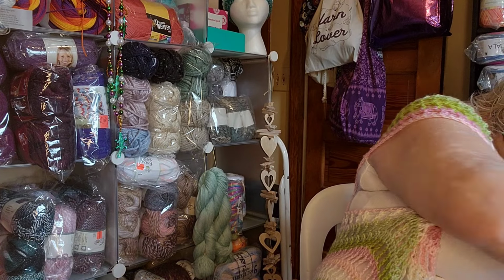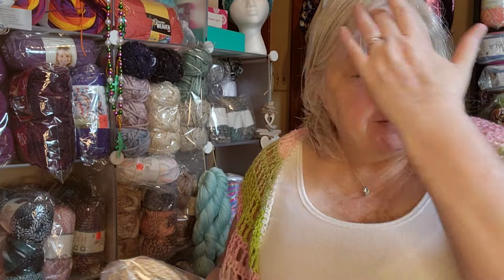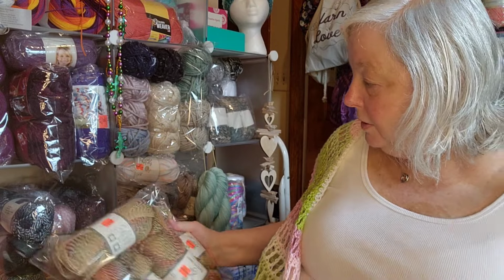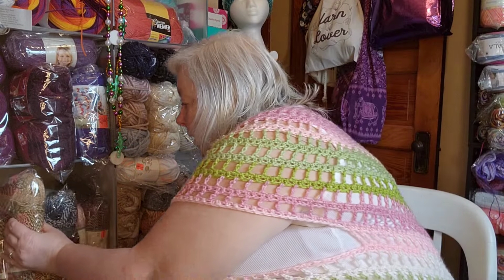You know, I'm not going to put a partial skein in my scrap bin if I have more of that yarn, because like I said before, it might be just a little bit that you need if you find yourself playing yarn chicken. You know, like, oh crap, I used that little partial skein on something else and now I need it. So this can, as you can see, will fit in here.